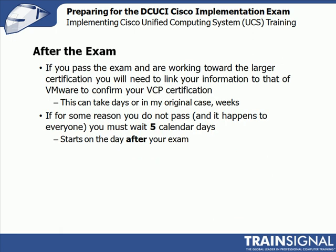So you've taken the exam, and after the exam, if you're working for the larger certification, you're going to need to link your information to that of VMware to confirm your VCP. This may take days, or in my case, I said weeks, but now that I'm thinking about it, I believe it was literally months, because I took the design certification first. A colleague at Vera, Jeremy Waldrop, who I've mentioned, took implementation, and it took a long time because we were the very first set of people to do that. My understanding is that's gotten better.